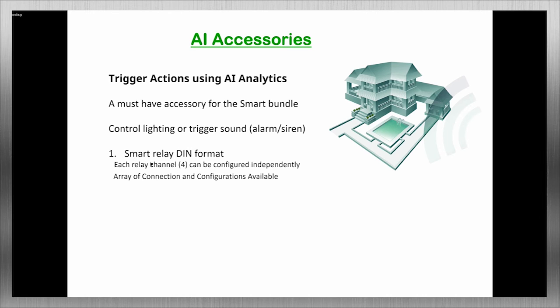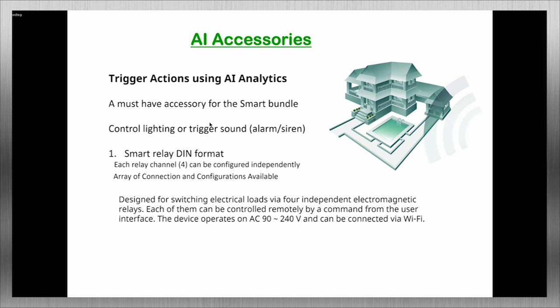The first part is the smart relay, DIN format. It has 4 different channels that can be configured independently, and an array of connection and configuration options. It is designed for switching electrical loads via 4 independent electromagnetic relays. Each of them can be controlled remotely by a command from the user interface or automatically from the device. It can also be connected via Wi-Fi to simplify installation. It operates on a wide voltage range from 90 to 24 volts.